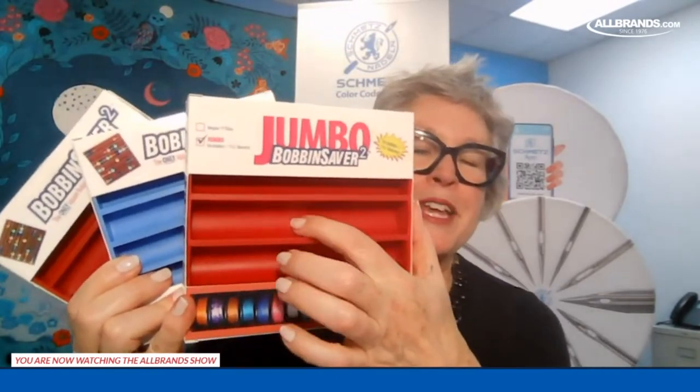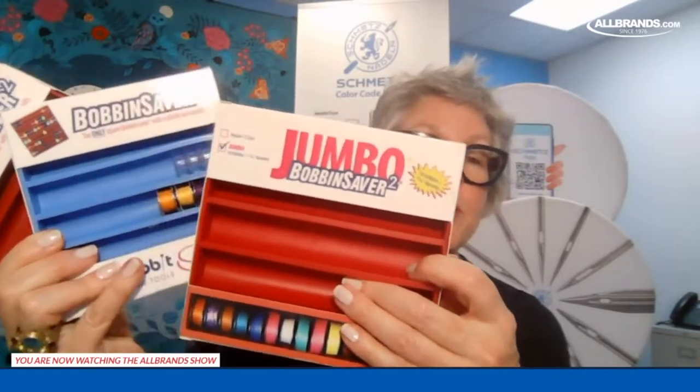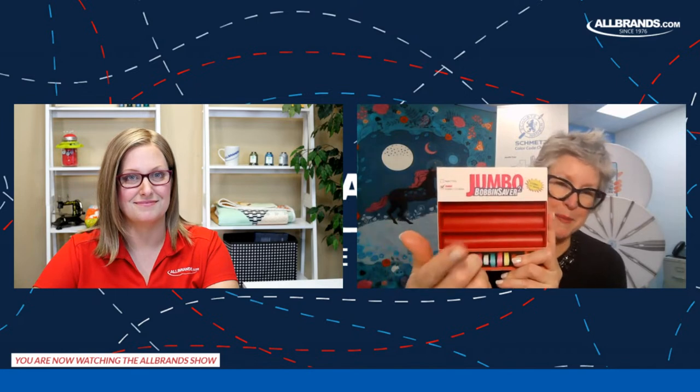And it's also available in the jumbo version. So if you've got a machine that requires the jumbo version, you can see that these channels are deeper and wider than the original Bobbin Saver Square. So AllBrands has these also. So the jumbo, Rhonda, is for the Bernina, right? Yes, Berninas use a lot of the jumbo bobbins, and I think there's some other machine brands out there that also use the jumbo, but for your regular, you have to know your bobbin. It will actually say jumbo bobbin, and that's what this is about. So your jumbo bobbins will not fit in the regular Bobbin Saver Square.